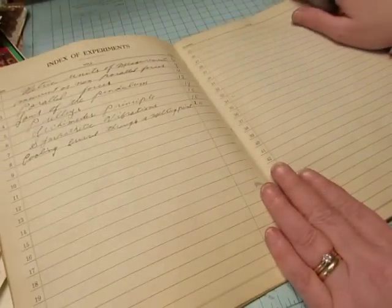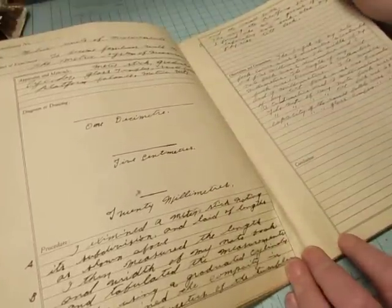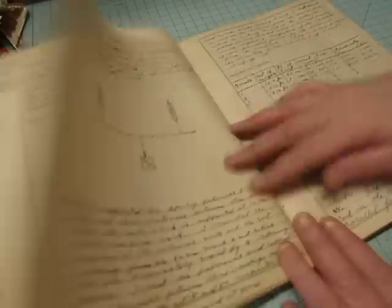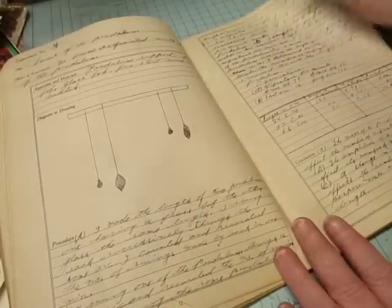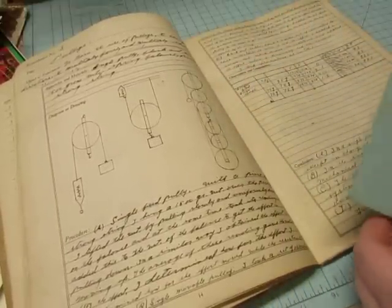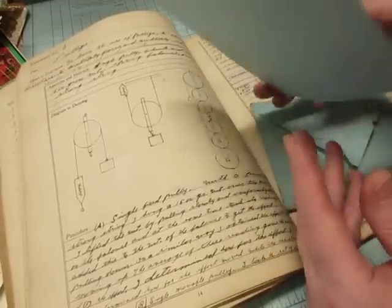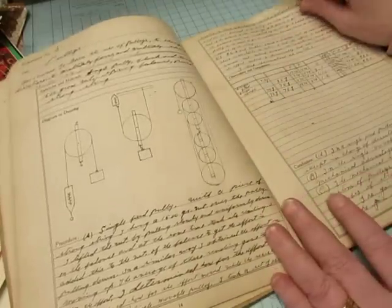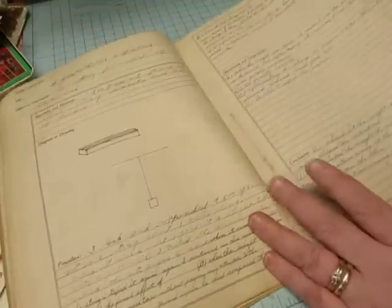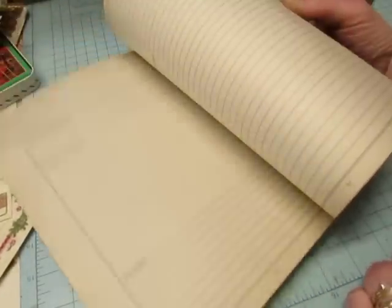So anyway, index of experiments, and then observations, procedures and observations, diagrams. Oh, a birthday card for the owner of this book. It's just a little postcard type of thing. Very nicely drawn diagrams. And then some of the rest of the pages are blank. So isn't that a fun book?